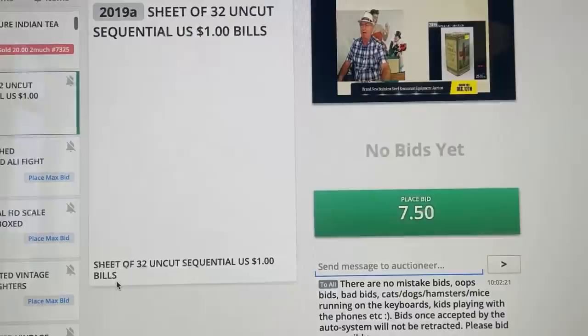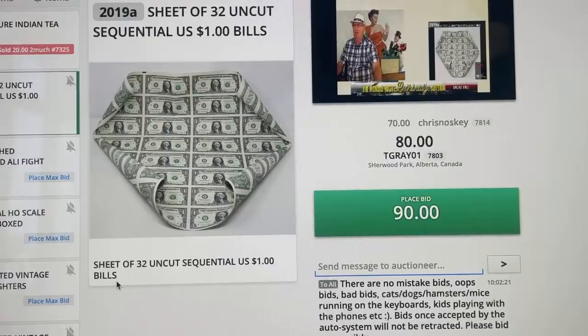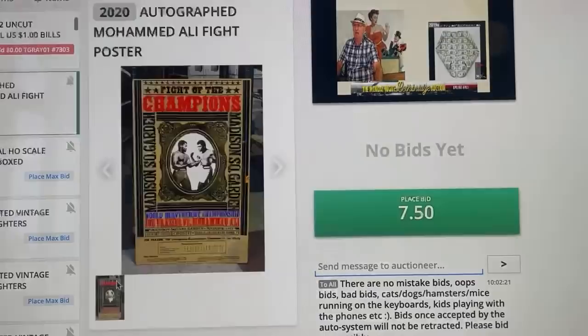Oh, this is kind of cool. It's a sheet of uncut, 32 uncut sequential US $1 bills. It's a factory sheet of them. It'd be funny to take that in somewhere and go to pay. Your total comes to $32. Great, and you just hand them a big roll. But something like that would look really cool framed. You take it into a framing shop and get it framed and hang it on the wall. It's kind of like pop art almost.